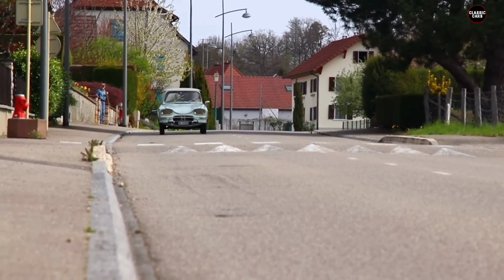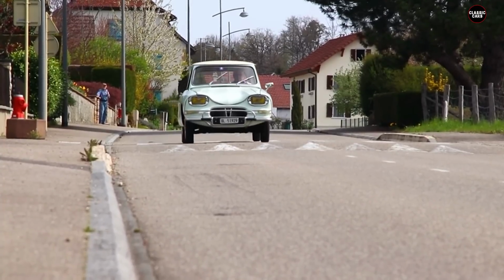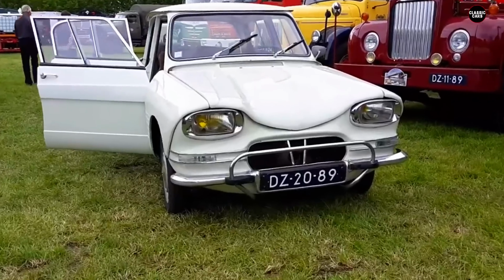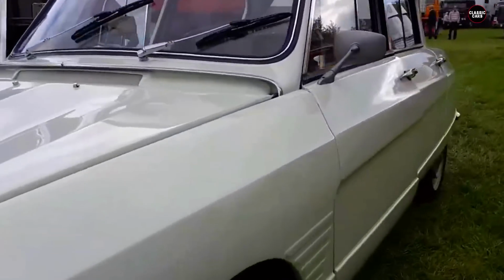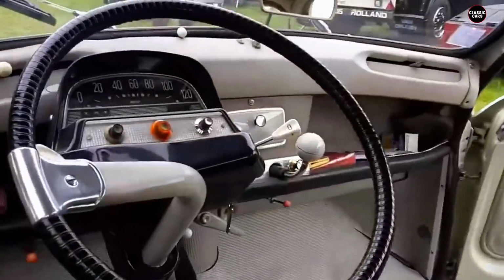Instead of having the smooth, flowing lines you might expect from a family car, the Ami 6's rear end looked almost like it had been reversed. A visual trick that left many people puzzled and amused. The backward slanting rear window was so out of place that it almost seemed as though Citroën had simply forgotten to design it properly. But it wasn't just the rear window that made the Ami 6 so quirky.